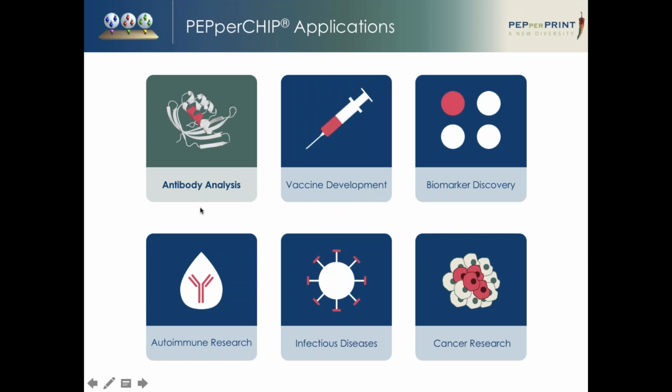But I am going to take a couple of slides talking about the bread and butter application, which is antibody analysis, and this is applicable for each of these individual applications.